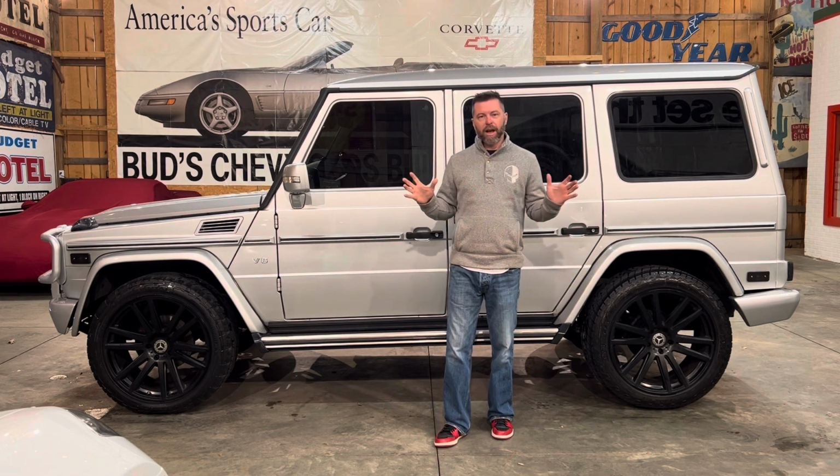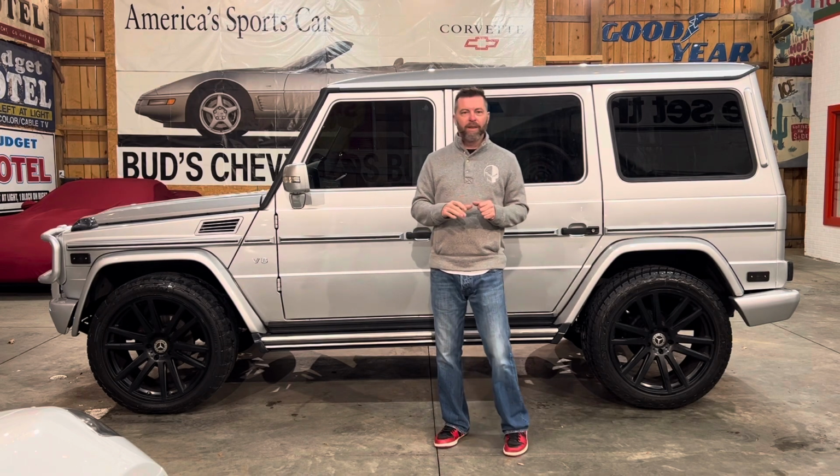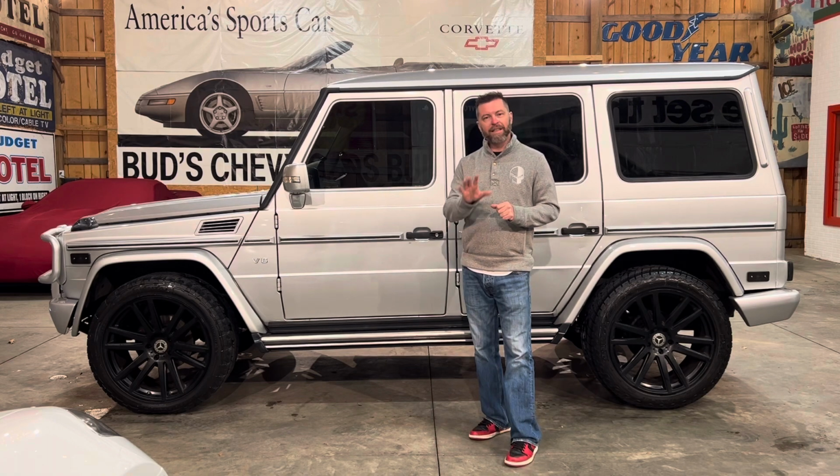137,000 miles, runs and drives great. It's been completely gone through. Beautiful, beautiful truck.